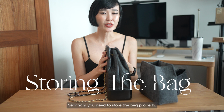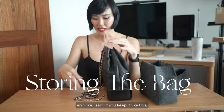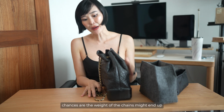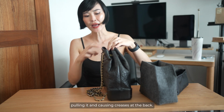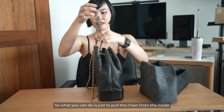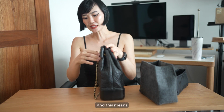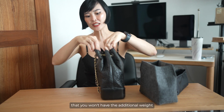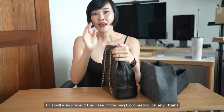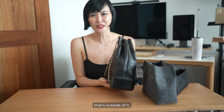Secondly, you need to store the bag properly. The chains can get a little bit heavy, and like I said, if you keep it like this, chances are the weight of the chains might end up pulling it and causing creases at the back. So what you can do is pull the chain from the inside so that it's taut. This means that you won't have the additional weight from the chains pulling on the back of the bag. This will also prevent the base of the bag from resting on any chains that are outside of it.